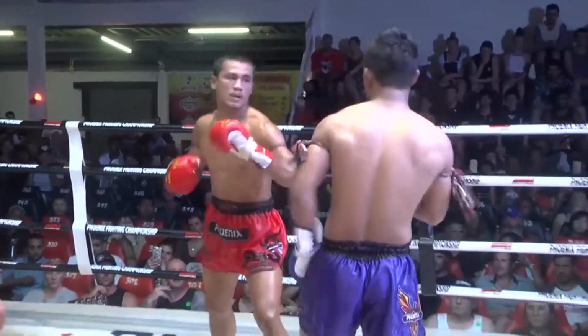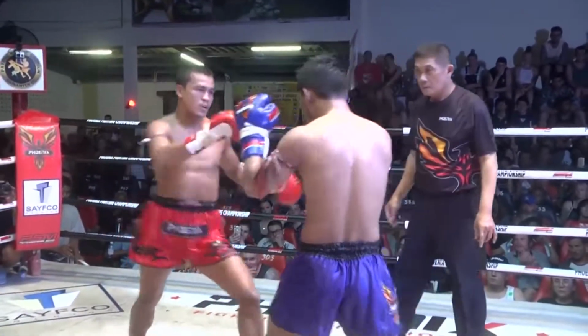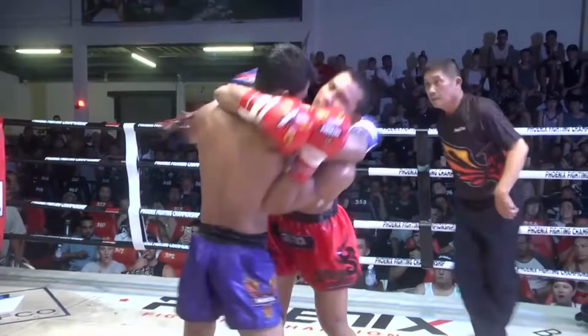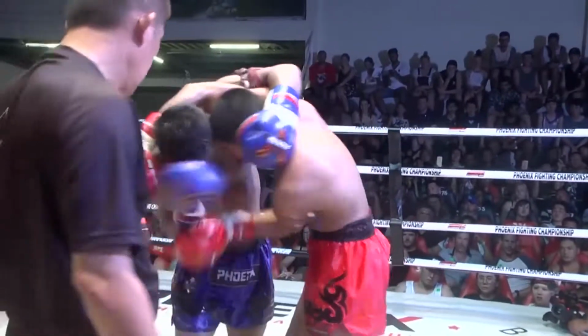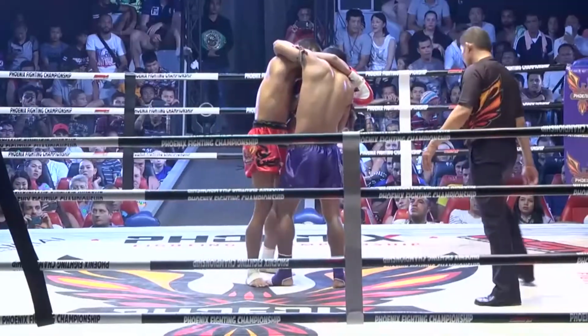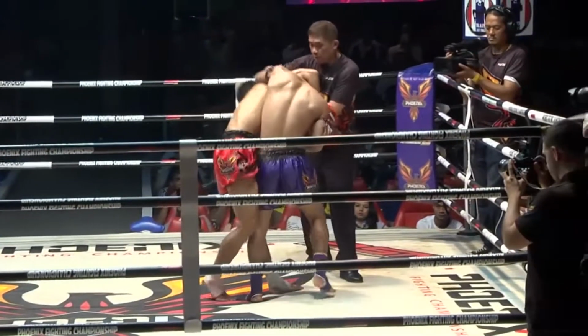There it is again, punishing. And a spinning back elbow working off that jab. That jab has been working all day. Oh! Axe kick misses. Double knee now. Seksan is firing on all cylinders, folks. Seksan's doing a great job maintaining dominance so far.